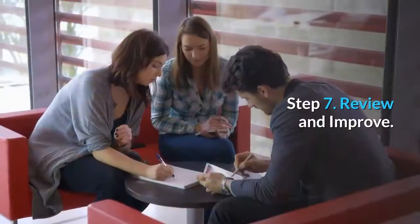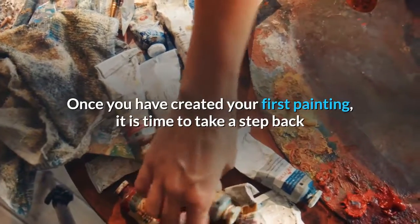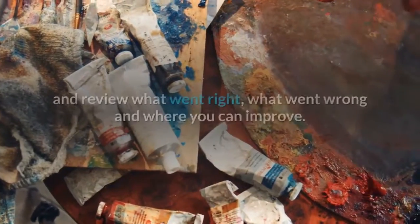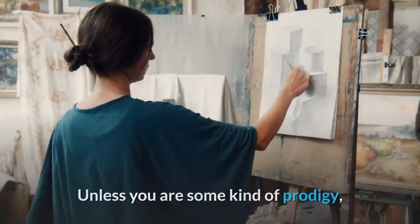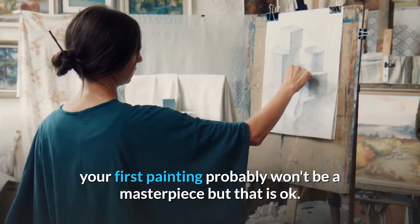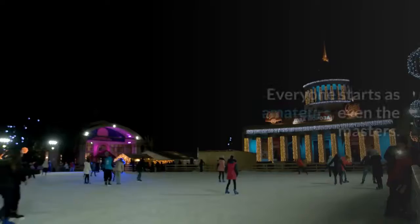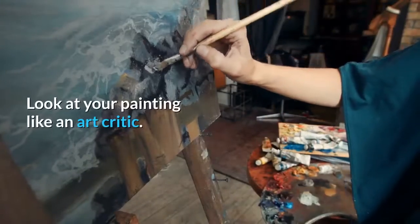Step 7. Review and improve. Once you have created your first painting, it is time to take a step back and review what went right, what went wrong and where you can improve. Unless you are some kind of prodigy, your first painting probably won't be a masterpiece, but that is okay. Everyone starts as amateurs, even the masters. Look at your painting like an art critic.